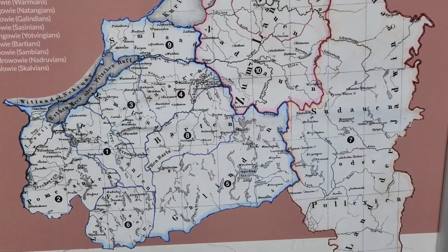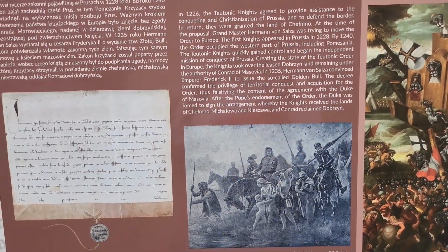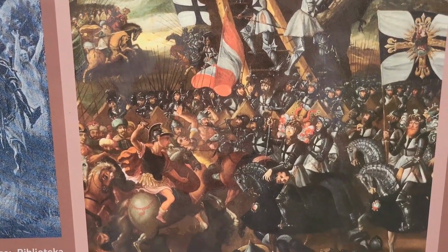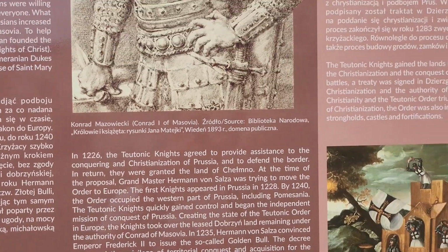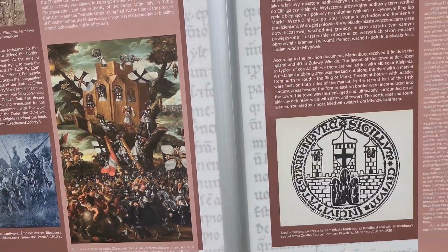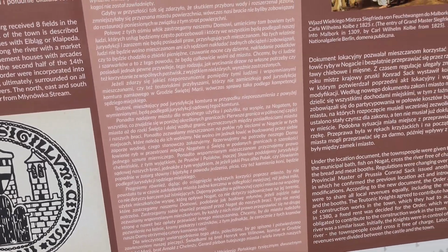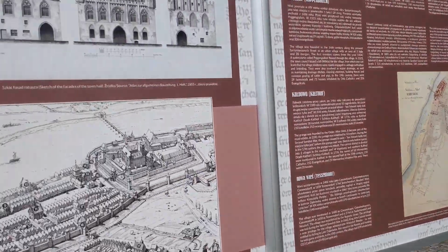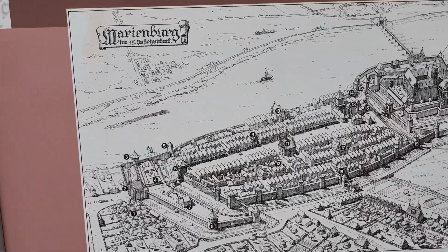This is interesting. So this is the old map. Okay. So here we have some pictures with Teutonic Knights. Introduction of the Teutonic Knights, Marienburg. I mean, to read all this will take like 1 hour or something. So I'm just going to show you the description, and you can pause and read it to yourself.